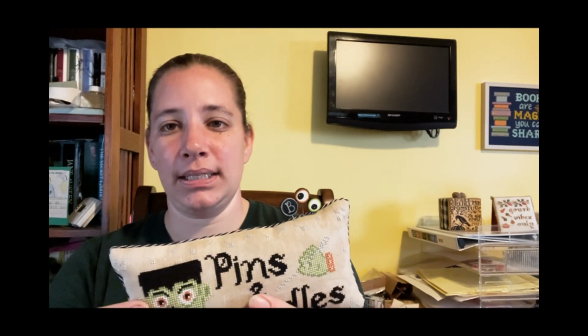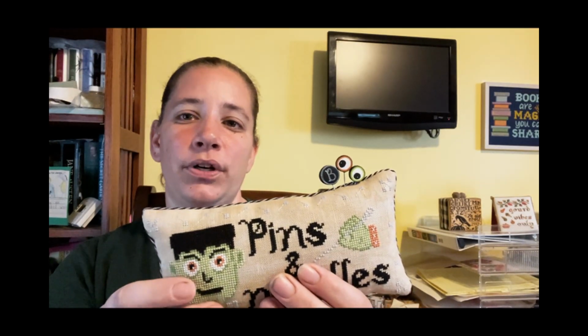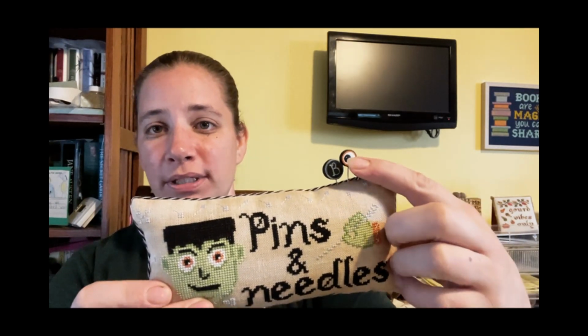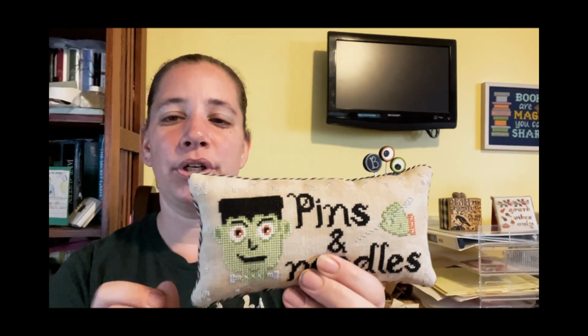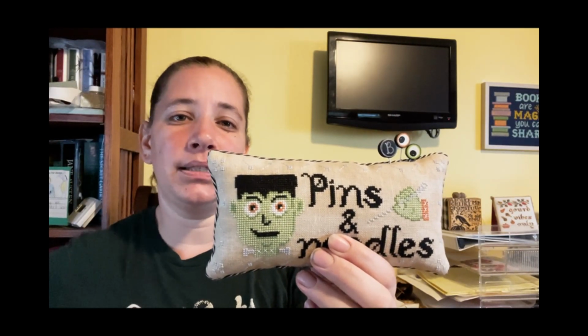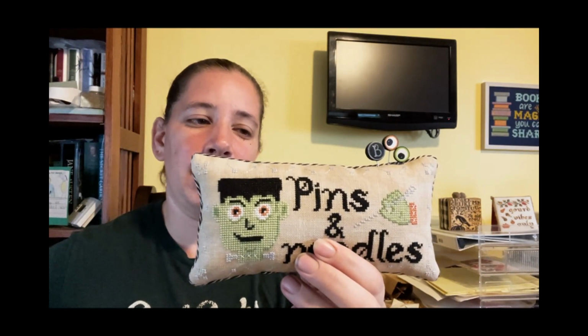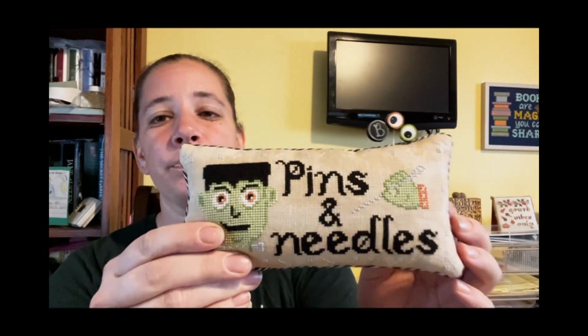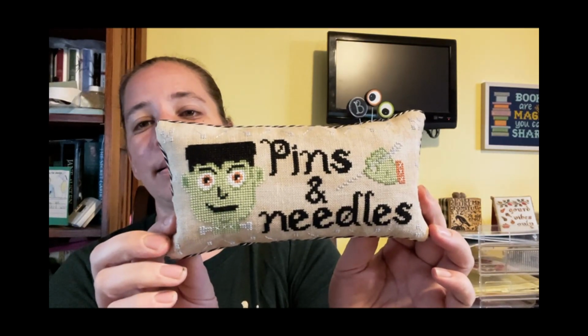So when I ordered the pin set, I actually waited for it to come in before I stitched the model, because I wanted to match the oranges. My original orange was a little bit too bright. I think it was one of the 740s, and the pin set came in, and this was clearly a 922. So I changed that and stitched it up.